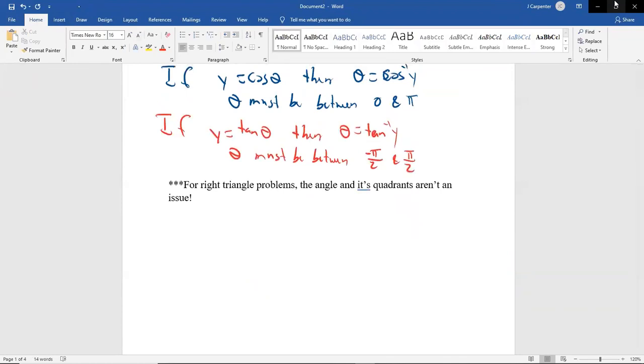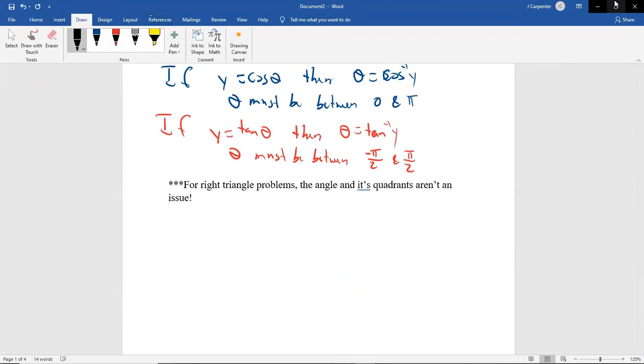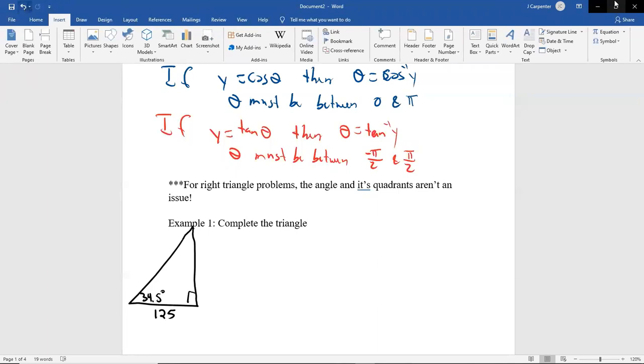All right, so let's just get down to brass tacks. Example 1. Complete the triangle. I'm going to give you a right triangle, and I'm going to tell you that this angle right here is 34.5 degrees. I'm going to tell you that this distance right here is 125. I'm sorry, that's not right, I'm looking at a later example. The 34.5 is right though. It's 10.5. And that's all I'm giving you. So I'm asking you to complete the triangle.